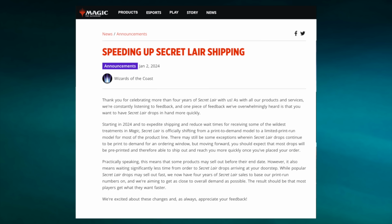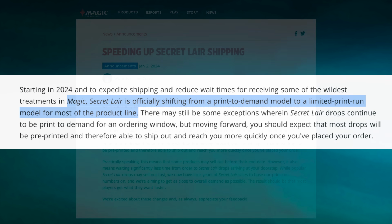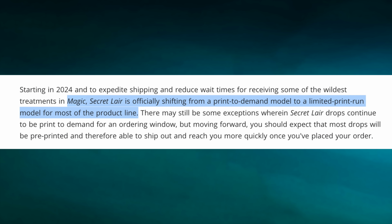to take an opportunity to talk about this major change to Secret Lairs no longer being print to demand, but rather being limited supply. A few weeks ago, in an article titled Speeding Up Secret Lair Changes, Wizards of the Coast announced Secret Lair is officially shifting from a print to demand model to a limited print run model for most of the product line.